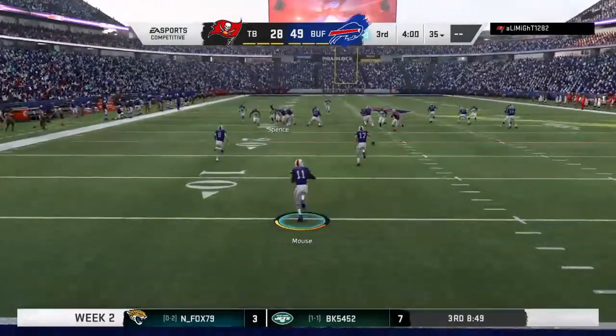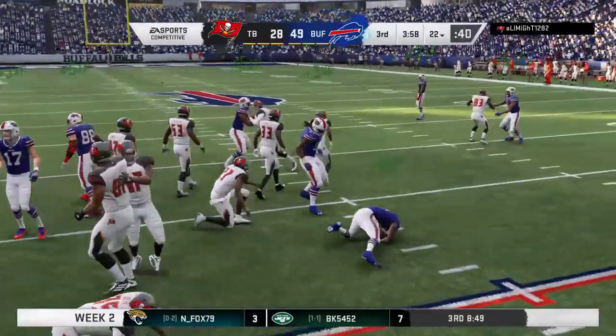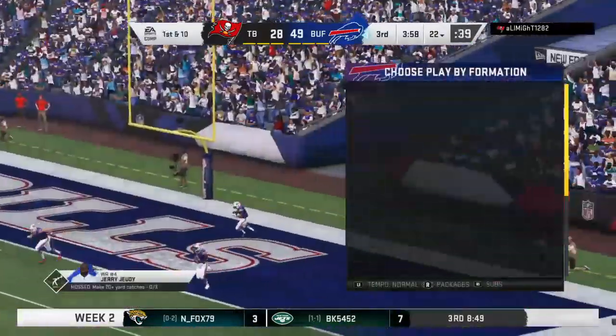This will be taken to the back of the end zone. And he's up past the 20 to the 22-yard line. Let's go, let's go.